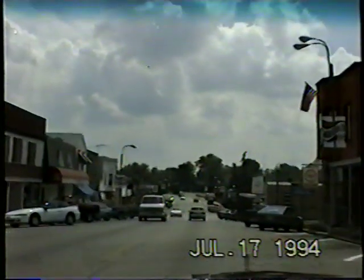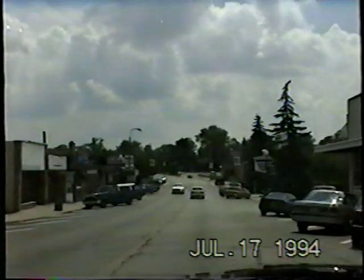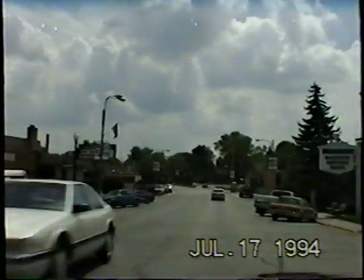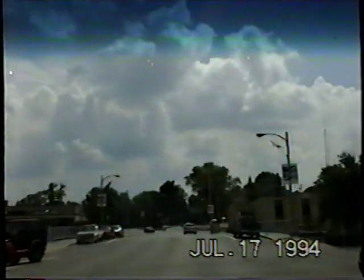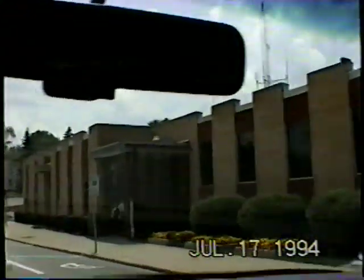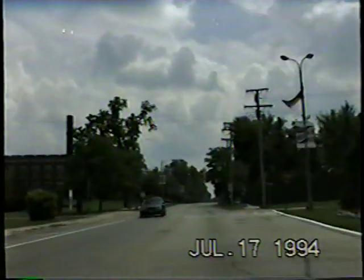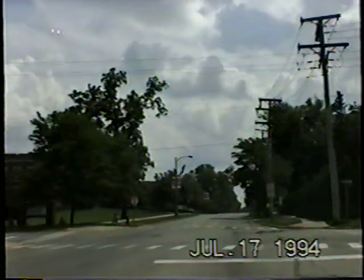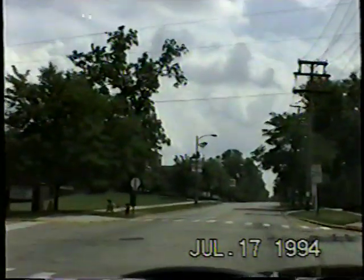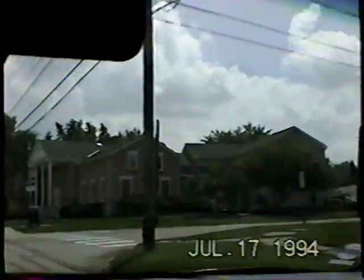Okay, now we're headed down Green Street. Nothing has changed here at all, with the exception of various merchants moving in and out of town. City Hall sitting vacant. East Campus looking pretty nice. The soon-to-be vacant library.